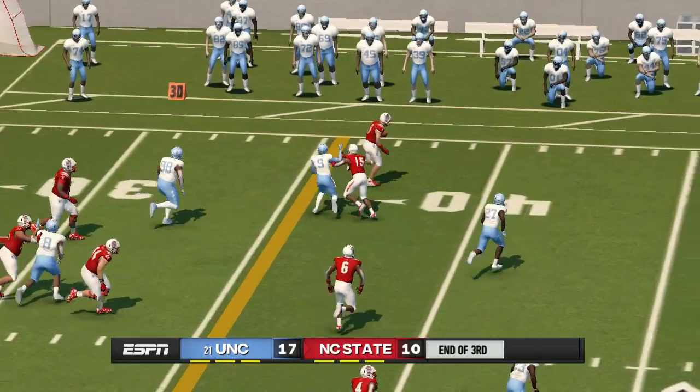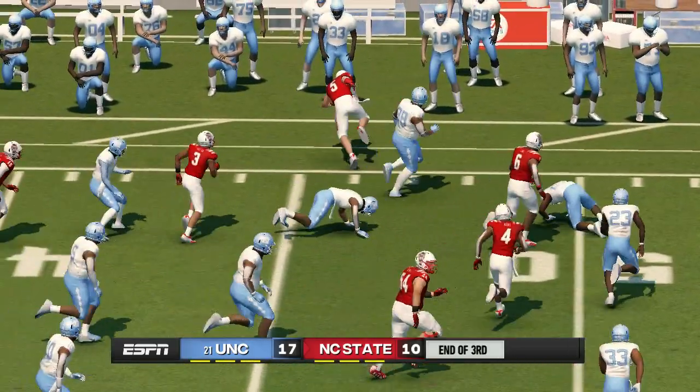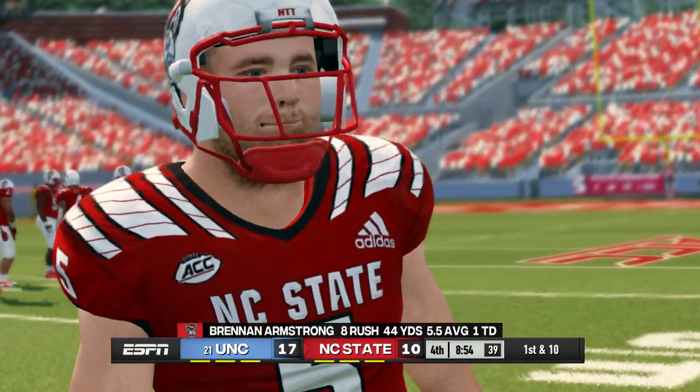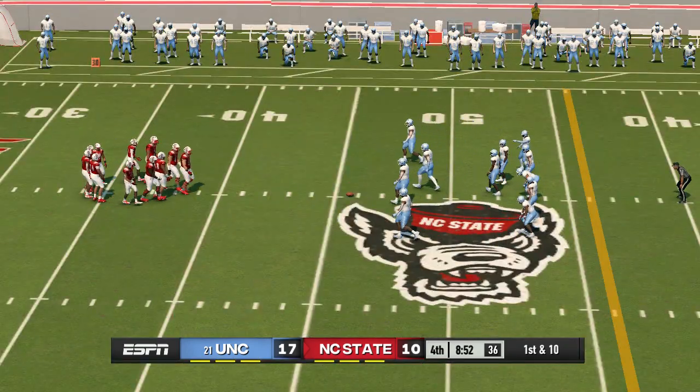Scrambling around. He's to the 40. He steps out right around the 46-yard line. First down, 10 to go. Ball on the 46.